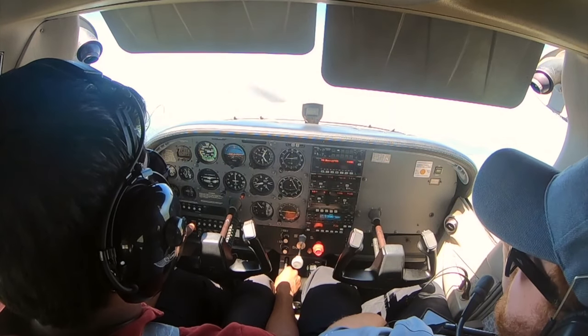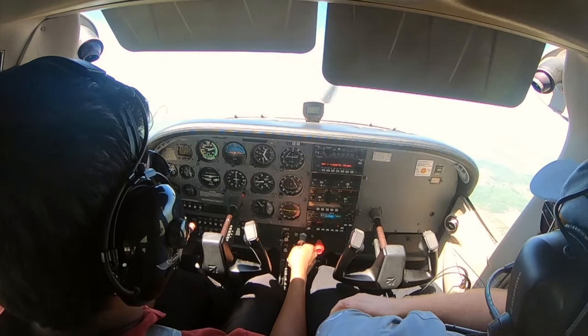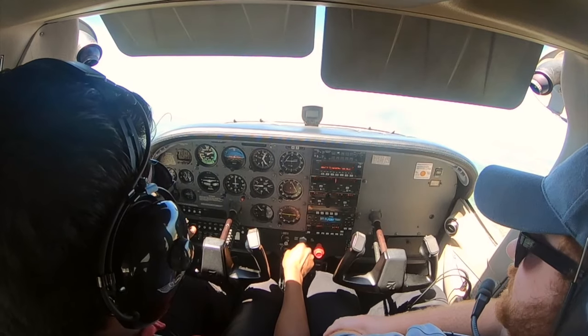Hey, you see how we're descending right now? And we're at like 65 knots. So we've got to keep adding back pressure until we get to the point where we're just maintaining. What do we do? 55 knots.